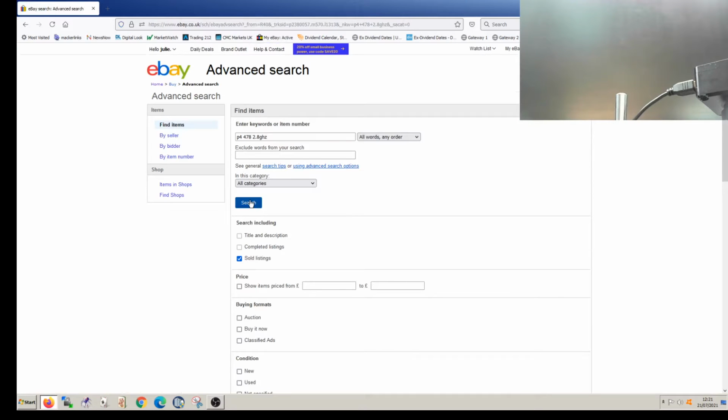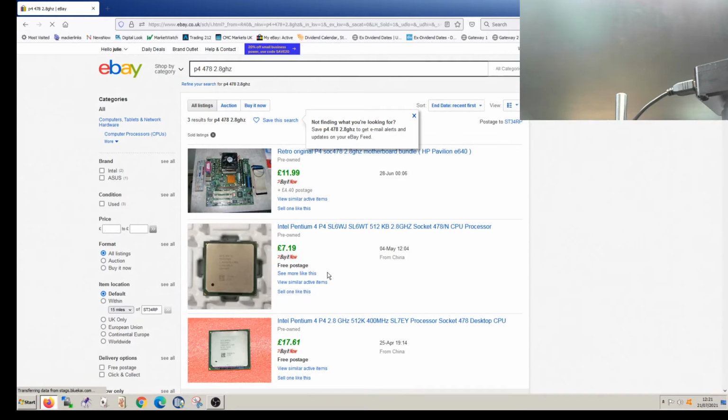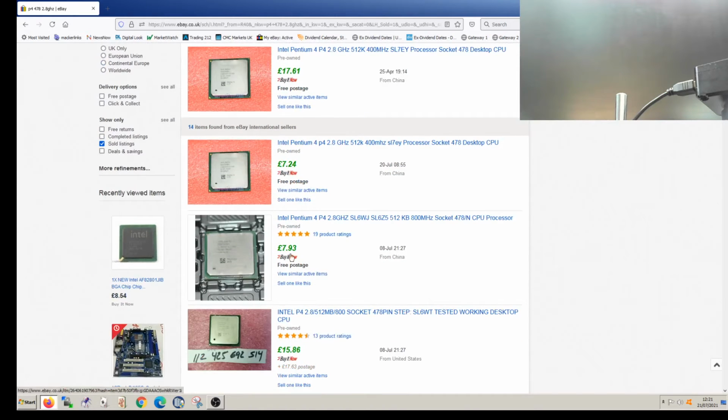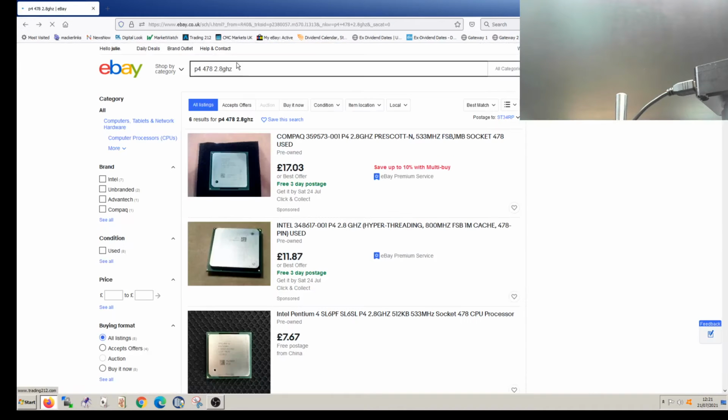Yeah, so let's get to sold listings. It varies a little bit. Let's say £10, £8, something like that. That's the value of that. Now let's have a look at our motherboard and see if that has any value.